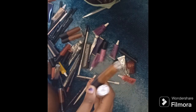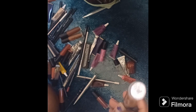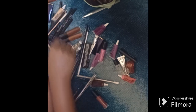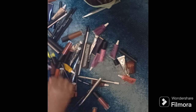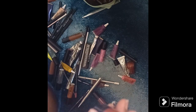Alright, these are from Give Me Glow, Whiskey and Honey. And I actually like to use these as concealers and eyeshadow base because it matches my skin tone so perfectly. So of course I'm going to keep it. Also good for foundation. Alright, these are the shades Pumpkin and Spices. I'm going to keep them.